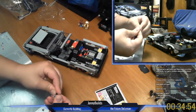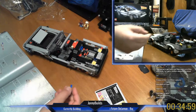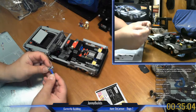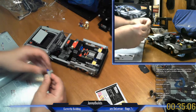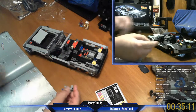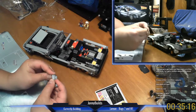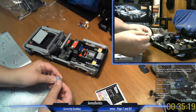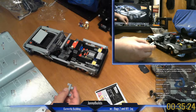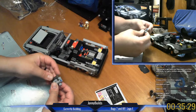Building the Falcon, putting these little things in. Yep. Yeah, I've done 2 bags for the DeLorean each time. It just makes sense because they're smaller. Like with the UCS ones, I just do 1 bag because there's so many pieces. But yeah, these I've been doing 2 in each one. So this is bags 7 and 8 tonight.